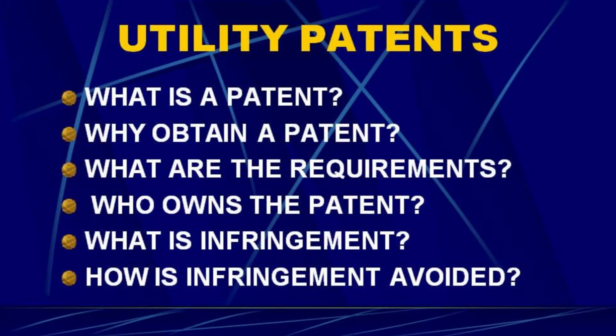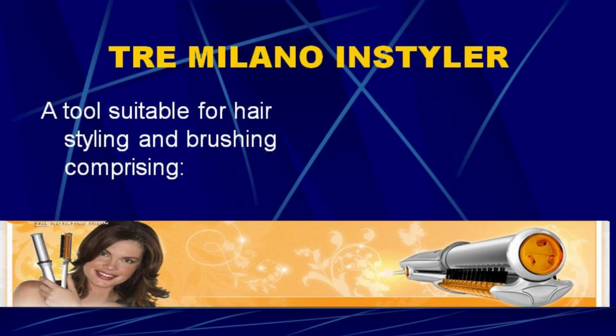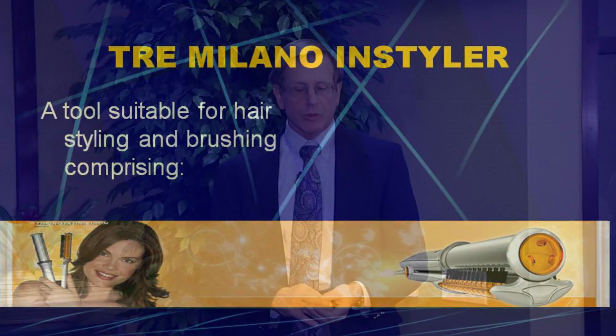So let's talk about utility patent. I'm going to cover what is a patent, why you bother obtaining one, what are the legal requirements for patents, who owns the patent, what is infringement, and how can you avoid infringement. I'm going to give you an example of a patented product, and I'm kind of proud of this one because this has been a successful product that our firm helped get patents around the world on. And it's something called INSTYLER. It's for styling hair. But that's an example of a utility patented product.